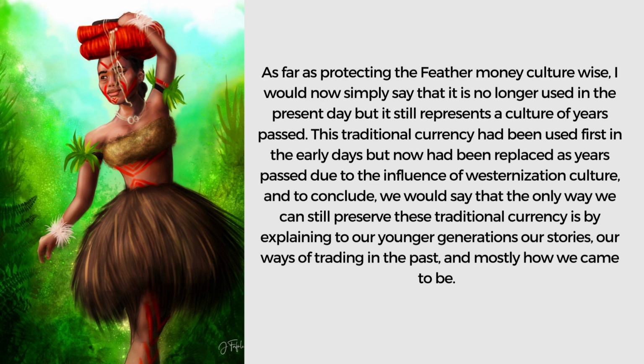One of the main opportunities that opened up for me during and also after this project is that it enables me to expand my knowledge on learning more of our traditional forms that were used by our first settlers and how they used these currencies back in the days for trading and ceremonial matters.